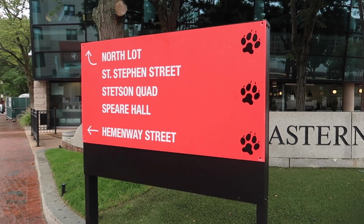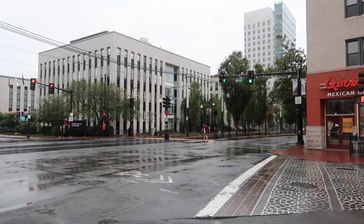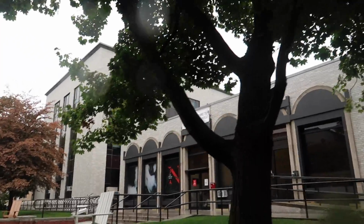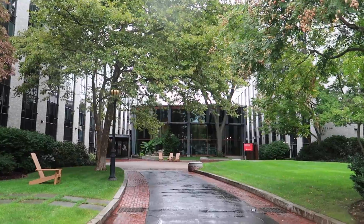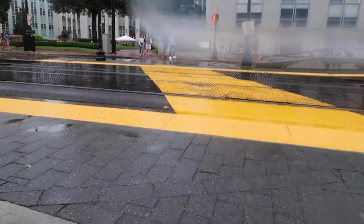Here is just the intersection between Huntington and Forsyth, so right in front of Marino. I walked by Stetson West, which had a few seats outside, that's Spear, and then that's Stetson East, and I didn't see any outdoor tables despite there being a lot of space. So I don't know if they planned to put them there, but maybe they just weren't out today. Now I'm crossing back over Huntington.